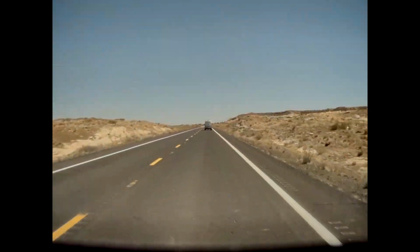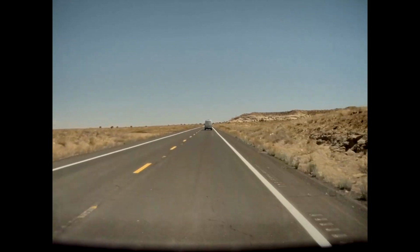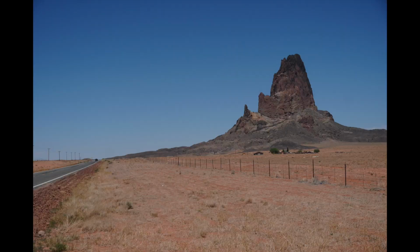Upon leaving the park, we travel east and north toward our next destination, Monument Valley. The first signs of monuments show up on the Utah border, and we know we're close.